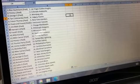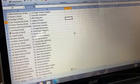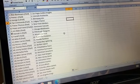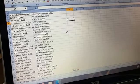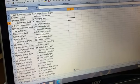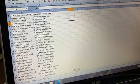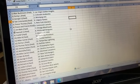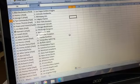Here we go. Blair Buckman, Las Vegas Golden Knights. Penny L, Colorado Avalanche. George G, Winnipeg Jets. Ty Commanda, Calgary Flames. Trevor Thomas, New York Islanders. Peace and Friend, Vancouver Canucks. Jim Mailo, Chicago Blackhawks. Hannah G, Pittsburgh Penguins. Frank P, Minnesota Wild. Mike B, Nashville Predators. Mike Carrier, Florida Panthers. Penny L, Tampa Bay Lightning. Thomas Perry, Buffalo Sabres.